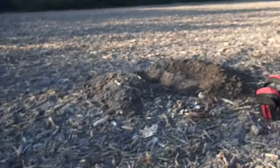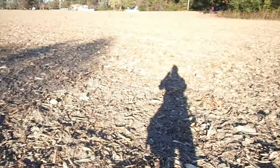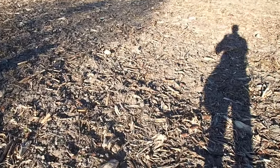But anyway, I'm going to just check around this outside edge of this hole. If that's a pit, there's probably more in here. And I want to just see if I maybe hit a bullet around the outside edge of it or something. So let's keep checking.